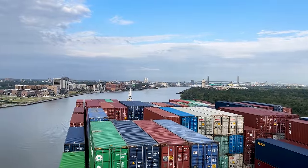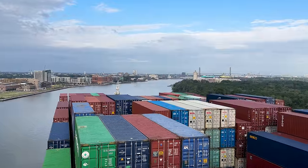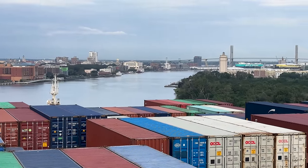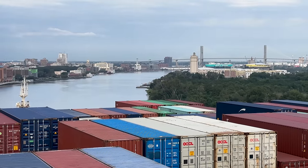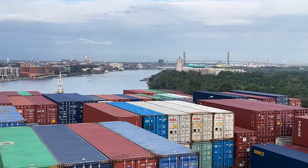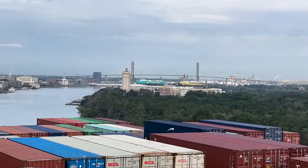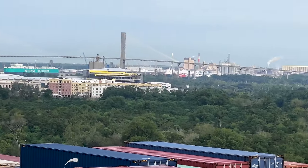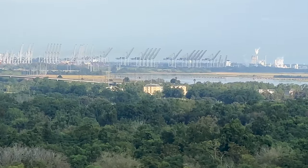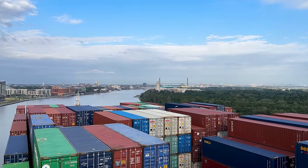We are now approaching the last big bend before we pass downtown Savannah, the historic district. Last week I was on the Riverwalk filming vessels as they came by, and this week I get the amazing privilege of filming the Riverwalk from the bridge of one of the world's largest container ships. I'm really looking forward to this part of the journey. Once we pass downtown, we're going to go under that bridge before finally arriving at our destination over where those container cranes are located. Should be about 10 more minutes and we will be passing downtown.